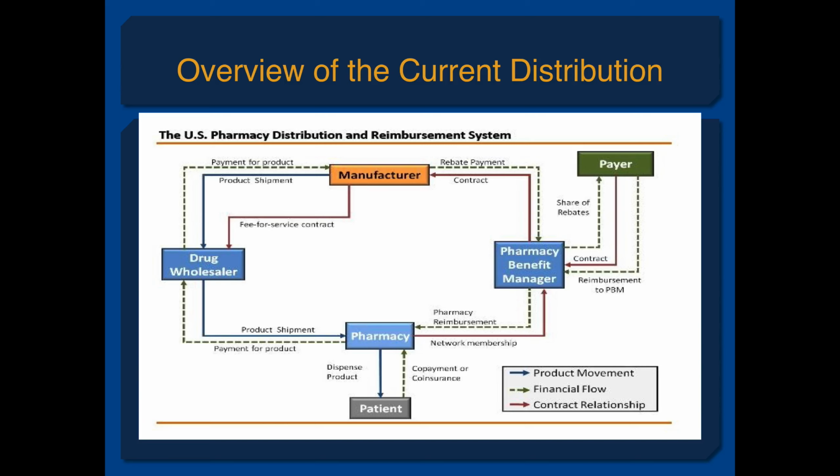The other thing currently right now, our model is this in community pharmacy. We have the pharmacy, but the pharmacy has to work with the wholesaler to get product. A lot of times we are managing inventory, we're managing drug shortages, we're managing outdated stock, and we're also managing the payer side, the pharmacy benefit manager.